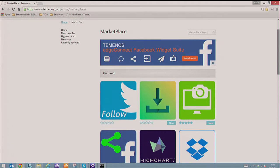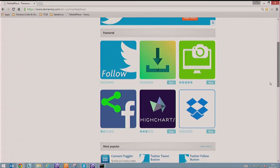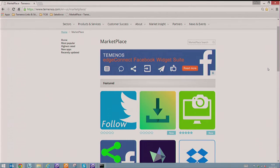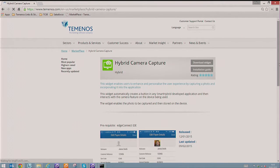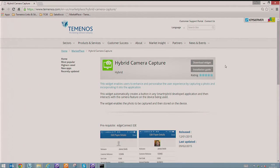Here we'll see, if I scroll down the screen, we've got a number of different widgets that can be accessed by our customers. And this really allows them to enrich the user experience, enrich the UI that they've got. The one I'm particularly interested in, because what we want to do is add a native feature to the app, despite the fact it's a hybrid approach. So if I go into the hybrid camera here, we can see some information, some screenshots about what it looks like. Also, I've got an installation guide, and I can download this widget.